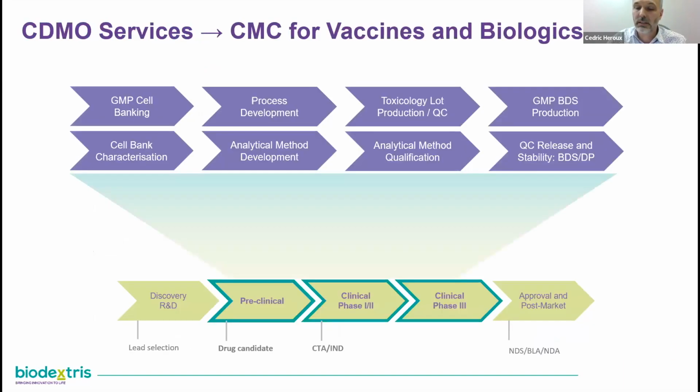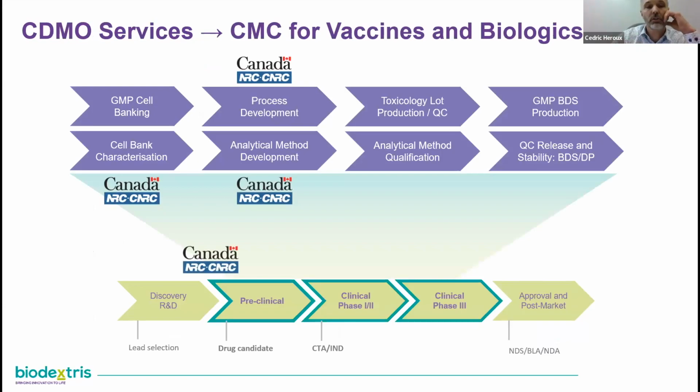Where can NRC come and partner with you as part of the development and transfer of your product? Well, they can get involved in the cell line development, the process development, characterization of your product, developing some methods. So they often bridge between discovery, R&D, and the preclinical phases. They also support you through the clinical phases 1, 2, and eventually 3. They will not do it for you, but they'll be there. And if you've been involved with them early, you can always go back and ask them for support, and make sure that they are there with you and that they provide additional information to help you move from one phase to the other.